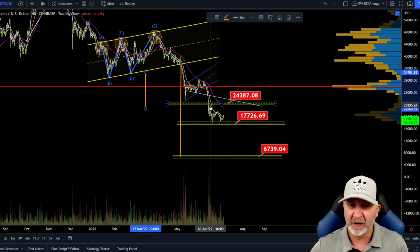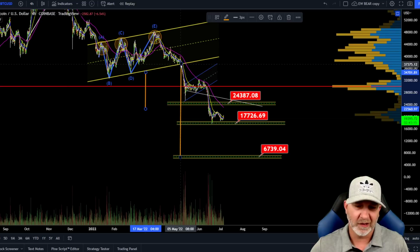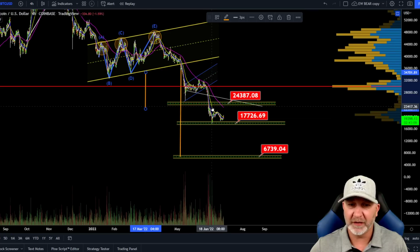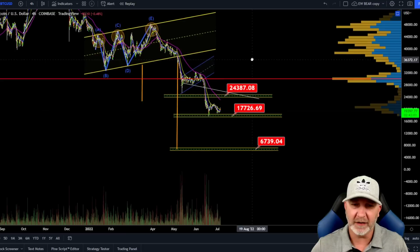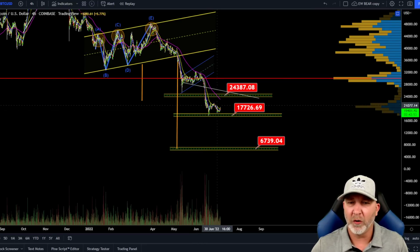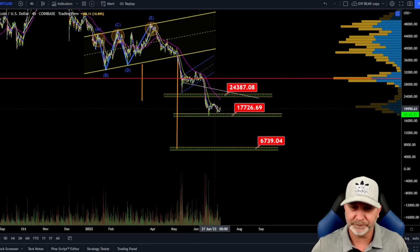Once we broke here, that took about May 5th to June 15th, so a little over a month to hit. Again, on these bigger time frames, these targets take a while, but they do usually hit. I was the only one calling for 17.7 for that bounce there, which we got exactly where we were calling it. Everybody else was calling for either lower or, you know, a bounce at 20. So anyways, we did get that.